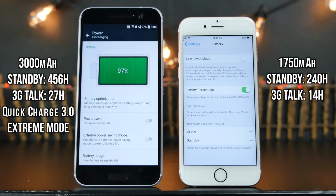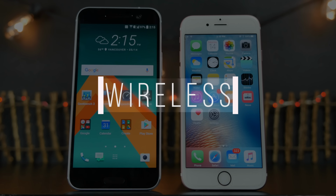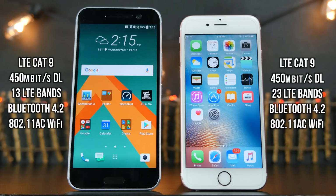Not only that, it has Quick Charge 3.0, so it has a massive battery, but when it comes to wireless, it's actually extremely similar to the iPhone 6s. Both have Cat9 speeds when it comes to LTE. However, the iPhone 6s has way more LTE bands, making it a better international travel phone. Overall, very, very similar here.